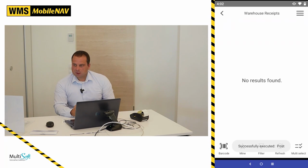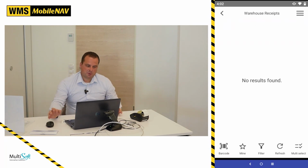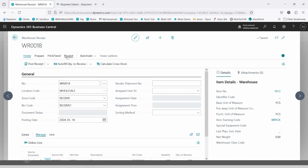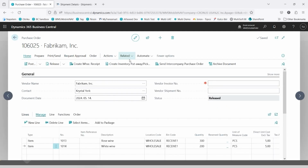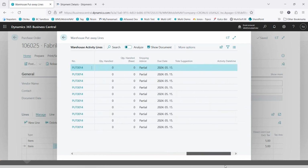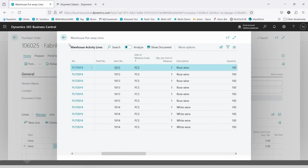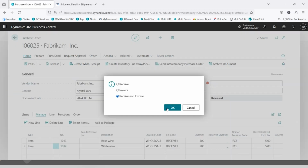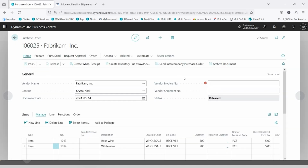Okay, if for a sec you can switch me back to the BC screen, then I will show you what happened behind. If you go to the warehouse receipt, then this has been posted. But if I go to the related warehouse put away lines, of course the put away has been created for these different things here. And you will see that on these put aways, we already have the package number and the lot number defined. So this purchase order can be posted. Of course, I need to fill out the invoice number. Oh, sorry. Post.